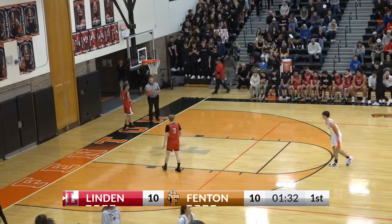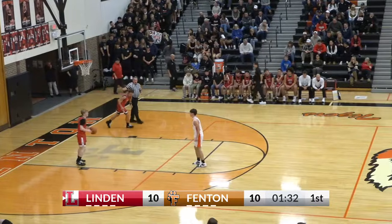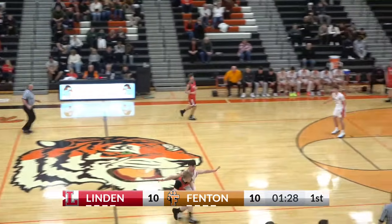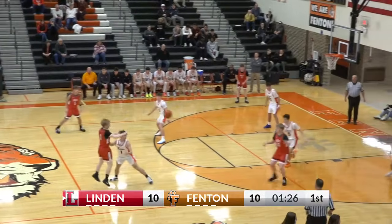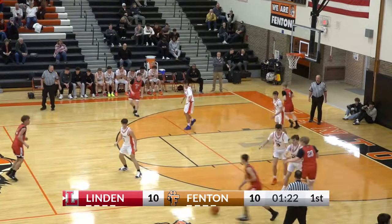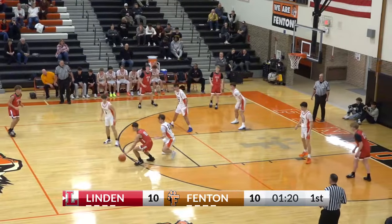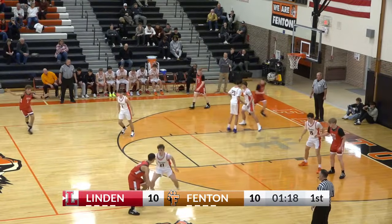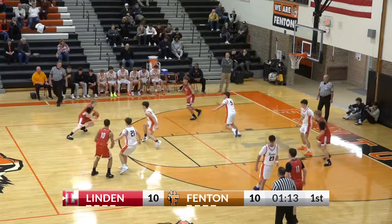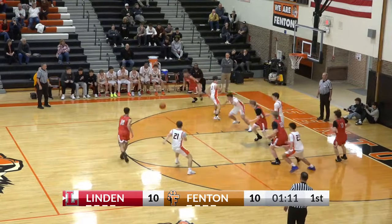It's all tied up now, 10-10, with 1:30 left in the first quarter. It's been a defensive battle. It's been fast-paced and emotional. It's intense. It's a rivalry. Linden looking, no save. Basketball is a game of runs. It was Linden who got off to the run early. Fenton fought back. Can't expect them to lay down and die in their home court.